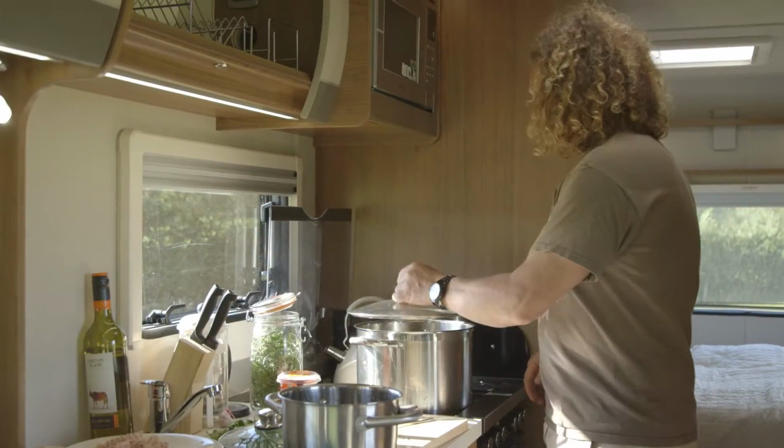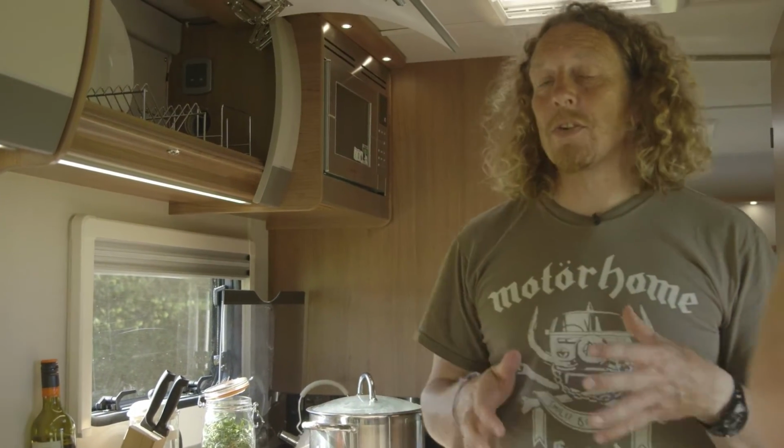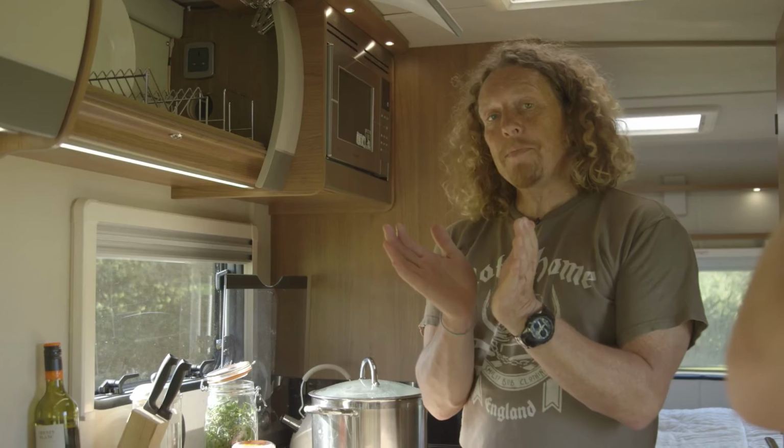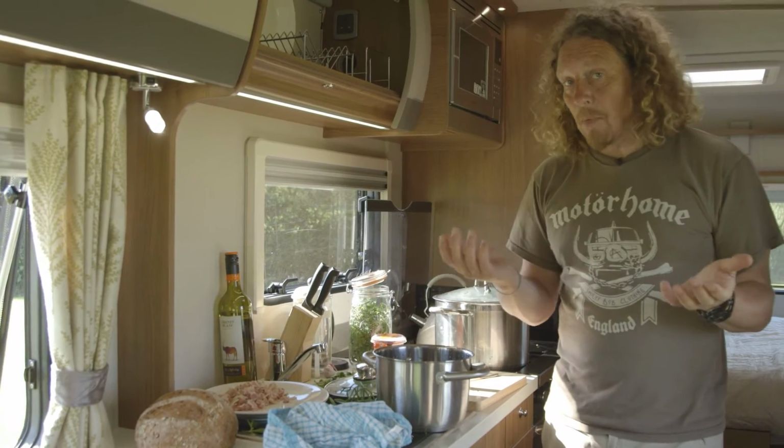On goes the lid, so they're going to steam now probably for about 5 minutes or so until they start to open. If there are any that don't open, I chuck them away because it usually means that they were dead when they went into the pan. If they're alive when they go into the pan, they open up. Basically, we sit and we wait.